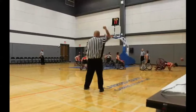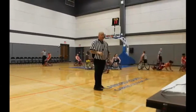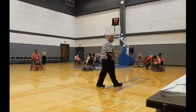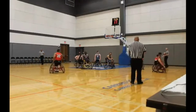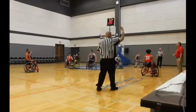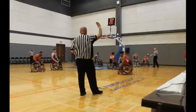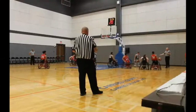Now Penn 33 is fouled by number 12, Nebraska. It's going to be a foul. Number 12. Get on somebody, Greg. Get on somebody. And University of Penn will take the ball out. He throws it to 32.